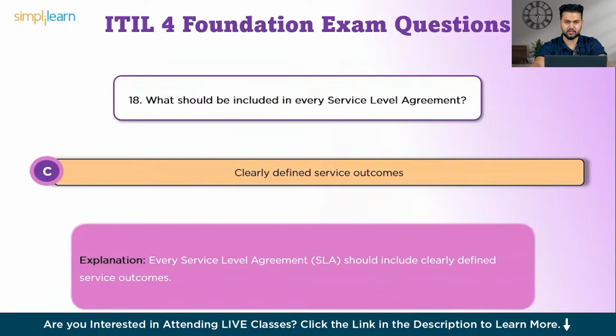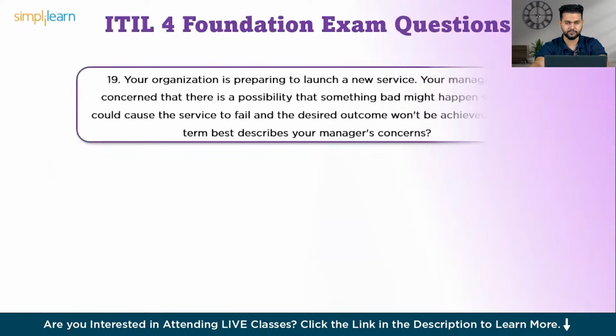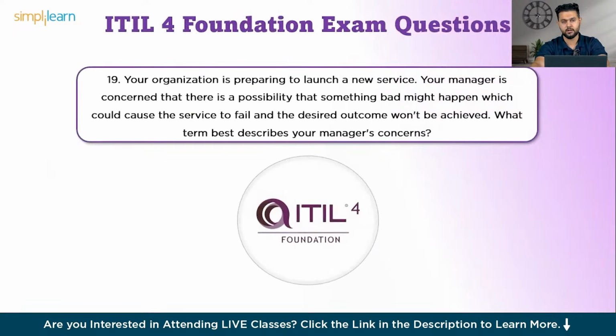So option number C is the correct one. Alright, now coming to question number 19, which is a scenario based again. Your organization is preparing to launch a new service. Your manager is concerned that there is a possibility that something bad might happen, which could cause the service to fail and the desired outcome won't be achieved. So what term best describes your manager's concerns?